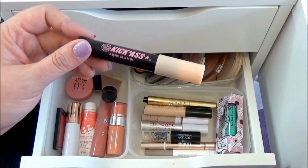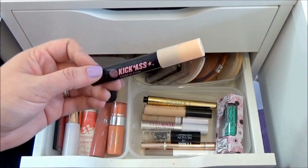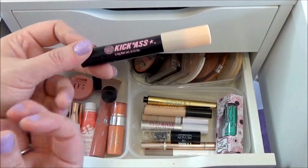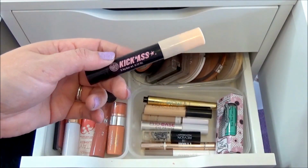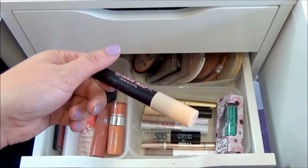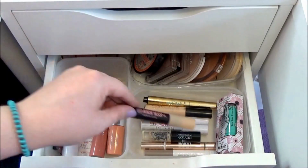This is the Kick-Ass concealer. Not a very good concealer, I must say, for large patches, if you will, under eye or whatever. I just think my skin literally drank the concealer, or else it just melted off. But it was very, very good for tidying up around eyebrows and around the eye area, but just not for large patches. This is in the shade Light. I do like it, but I don't think I'd go with that one again.